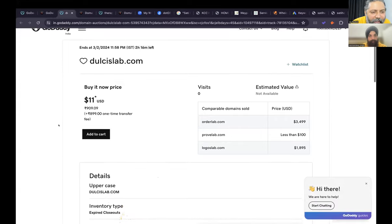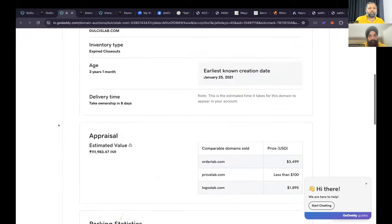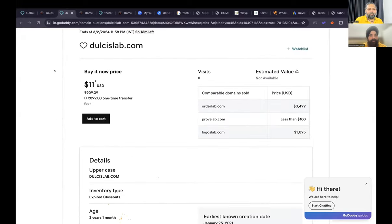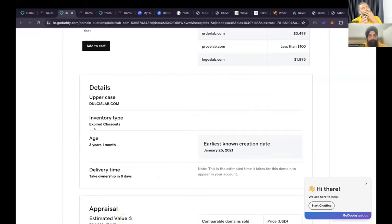See, dulkislab.com. Yeah, Dulkis Lab. Lab is popular. See, this is a 3 years old domain. As I say, every domainer has a different kind of style. I prefer domains which are more than 5 years old and two words, that's all.